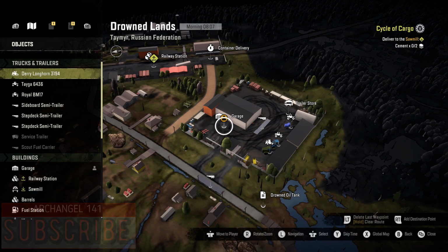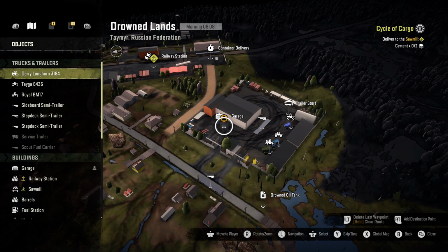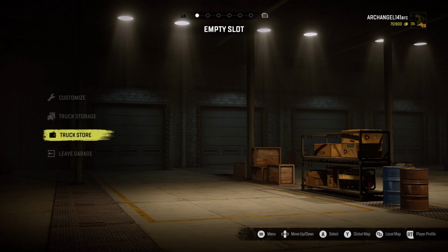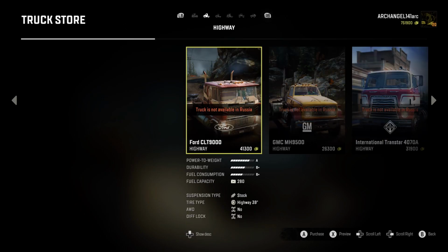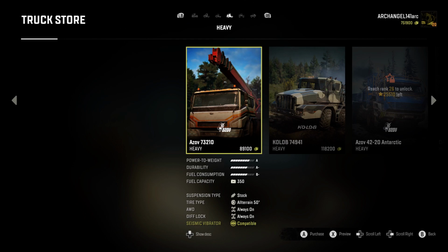Now, in today's video, we are going to be doing something a little different. Once again, we are going to be comparing two trucks, basically. The first one is going to be basically a heavy versus an off-road. So these are the two candidates for today.